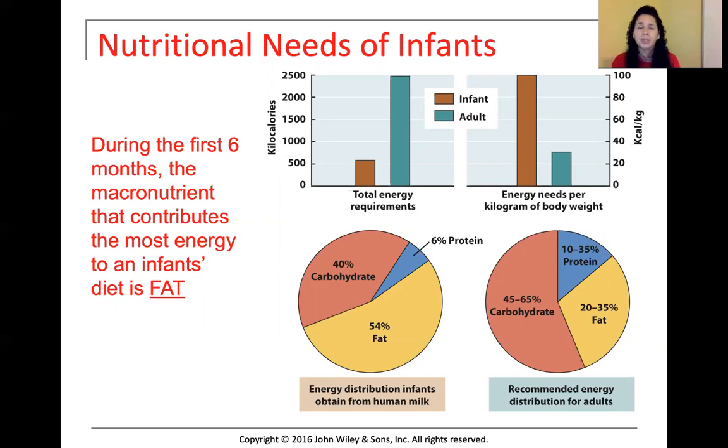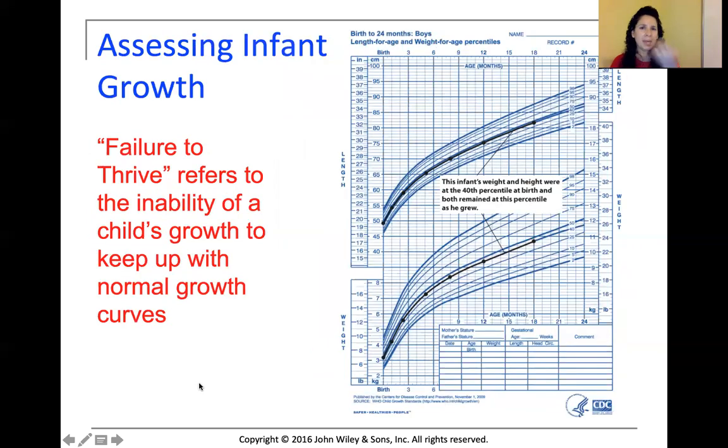During this time, if we look at these 2 slides, you can see the difference between an infant or baby on the left-hand side and an adult on the right-hand side. As we talked about before, for adults, we should be getting 20 to 35% of our calories or nutrients from fat. As a baby, you should be getting about 54%. It's just because this is such a time of growth and development, this is what they need. And again, your breast milk provides that.